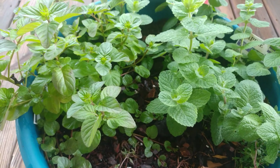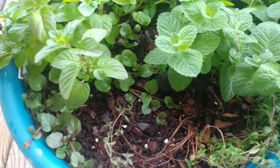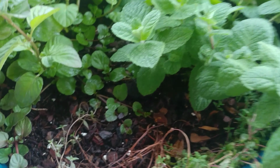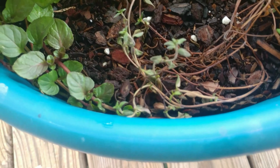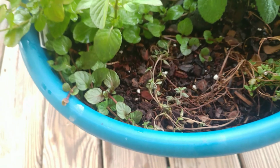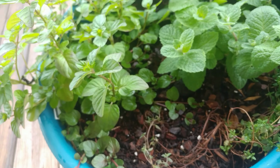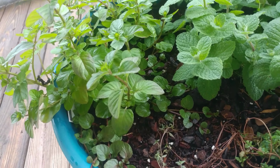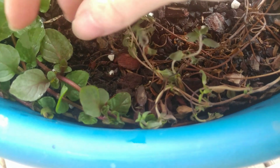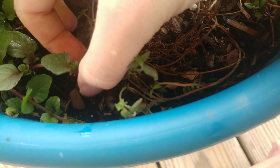Now, back to what we're here for today. The orange mint and apple mint, they're very similar to standard mint in growth. So I'll show you here. This is the orange mint. You can see how it's got a runner down here. This is the full plant over here on the left. And then down here are the runners. You can see they have a very similar growth habit in their rooting along the length.